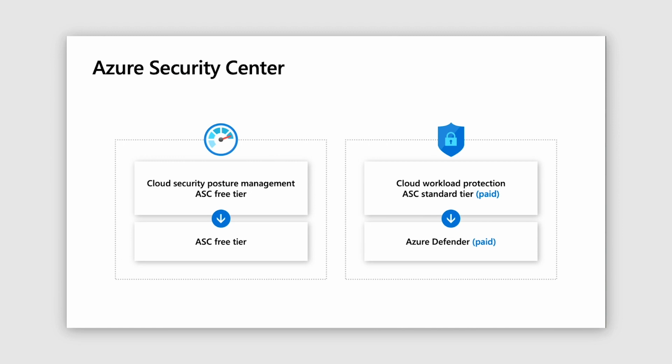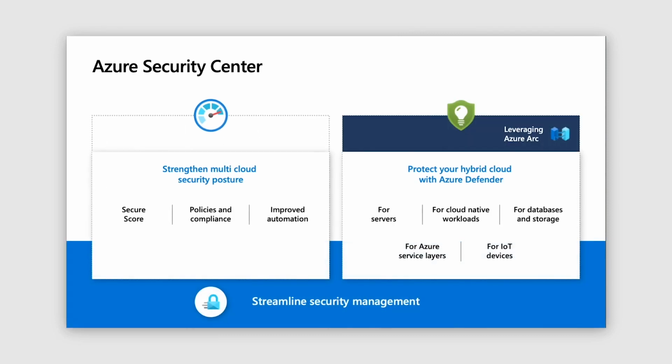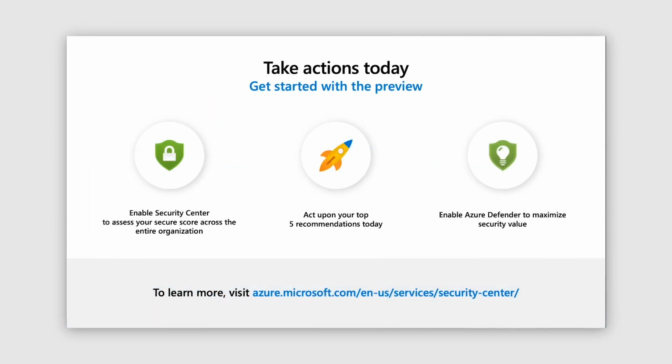Unfortunately, now it's time to wrap up. What I've shown today is the evolution and growth of Security Center, clearly covering 2 main pillars: Security Posture Management, which is our free tier, and Azure Defender, which is all the threat detection capabilities formerly known as our standard tier. Azure Defender covers servers, native workloads, service layers, and more, both in Azure and in other public clouds and on-premises. All of that, of course, is an integral part of Azure Security Center. So many new features, so many new capabilities to check out.